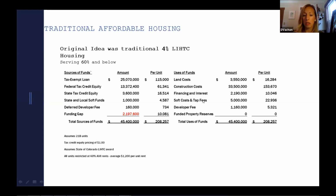You can see our sources and uses. It's a little outdated. This is back a couple of years now, but as you can see, it assumes a 218 unit property, aggressive LIHTC pricing at $1, certainly not the current state of affairs. It assumes a state LIHTC award, and all units are restricted at 60% of AMI, so the maximum that you could possibly charge. So with all those aggressive assumptions, you can see that we still had a gap of $2.2 million. So this project does not pencil.